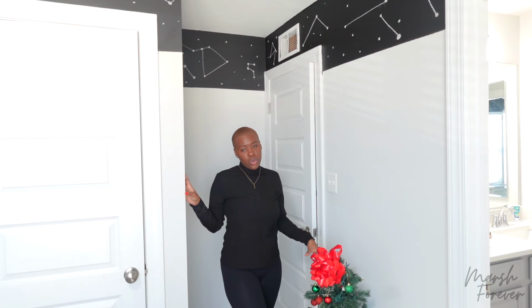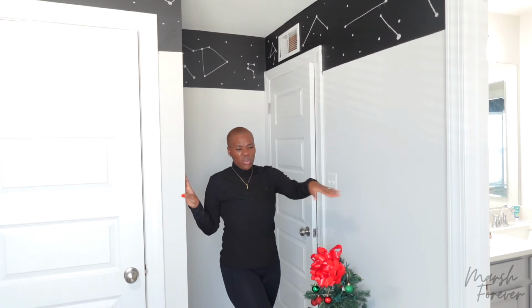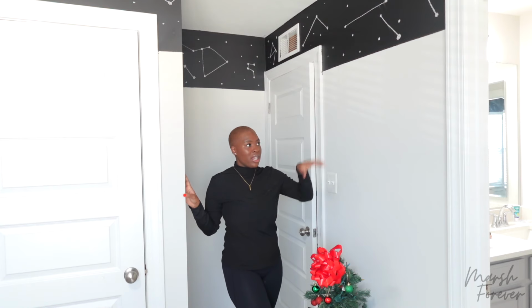And then right here, we're going to do a toy bin. But we're actually going to use it for his dirty clothes hamper, because he already has a toy room downstairs. And we will have a little step stool here that'll really live in the bathroom. And right here, so he can grab his car. Because as I told you guys, he uses those Hot Wheels like a security blanket. So he has to sleep with one every single night.